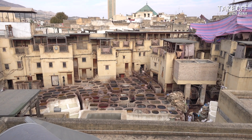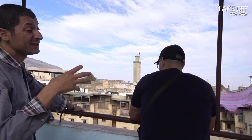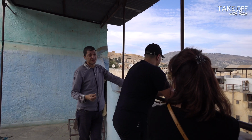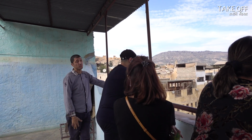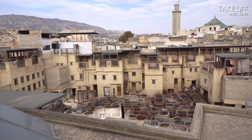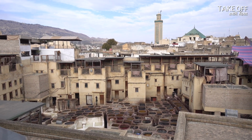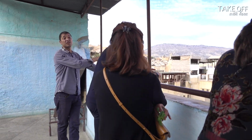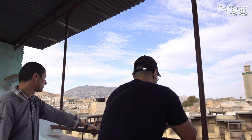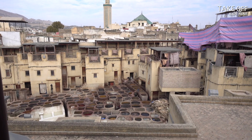After that we clean them, then we use pigeon droppings to take the bad smell off the skin. In Marrakesh the stuff smells a little bit because they don't use pigeon poop, they use chrome. So here we use more pigeon droppings, and the bad smell goes away. After the pigeon droppings, we clean them again and put them one week in the colors. The colors are also natural, from vegetables. That's why the man there, you see, we use gloves. It's natural. Sometimes they don't use any gloves or boots in the summer.